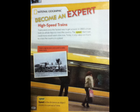So let's look at our caption. It says bullet trains help people get from place to place faster. So, bullet trains help us move more quickly from one place to another. That sounds like a good thing to me.